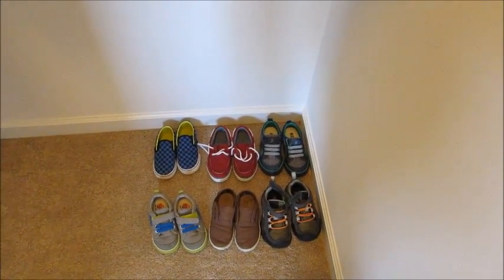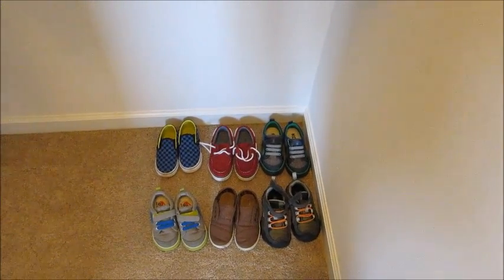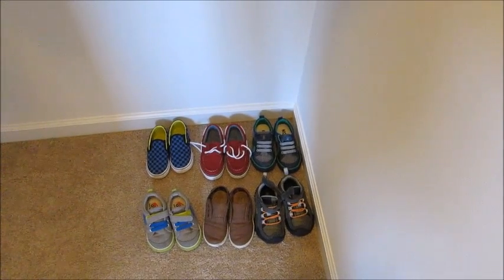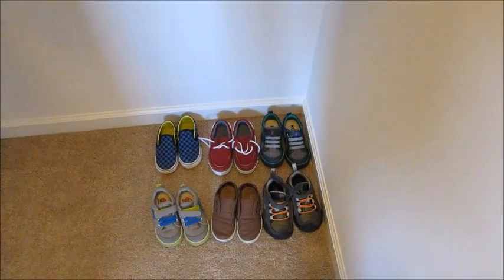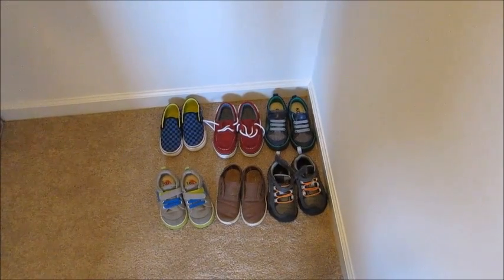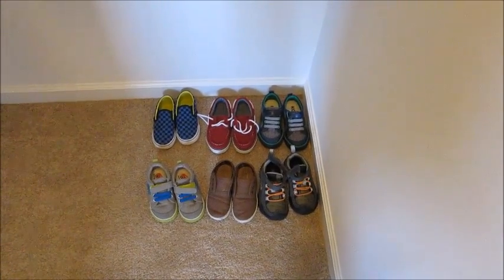I get a lot of questions about where I resell his clothes and shoes. I might do a separate video on how it all works, but I usually sell them to local friends. Sometimes I sell them on some of the resell Facebook groups. Sometimes I sell them on eBay. It really depends on the items. There are different ways that I sell different items.